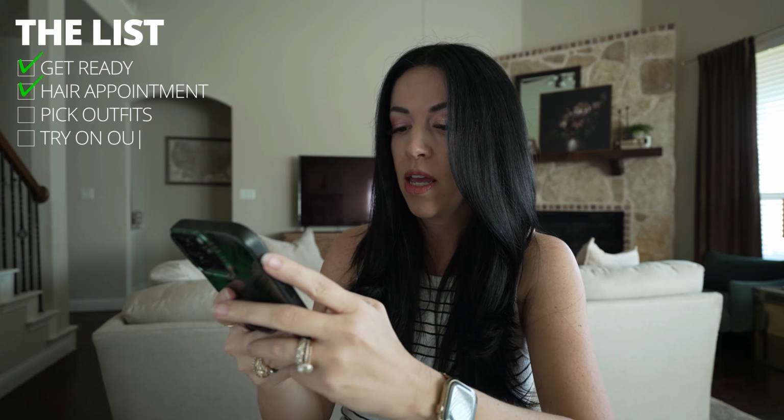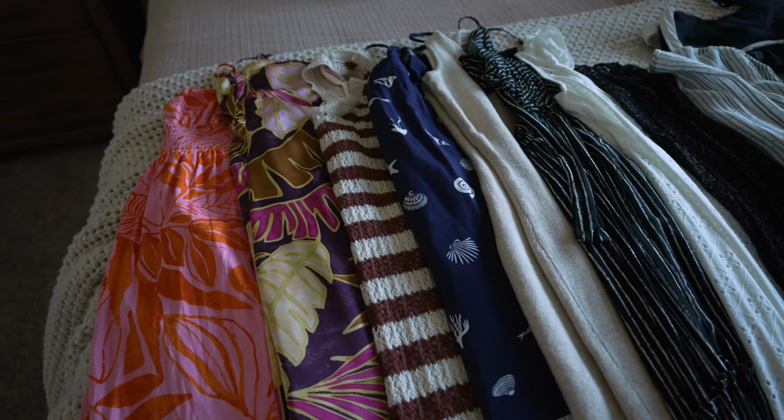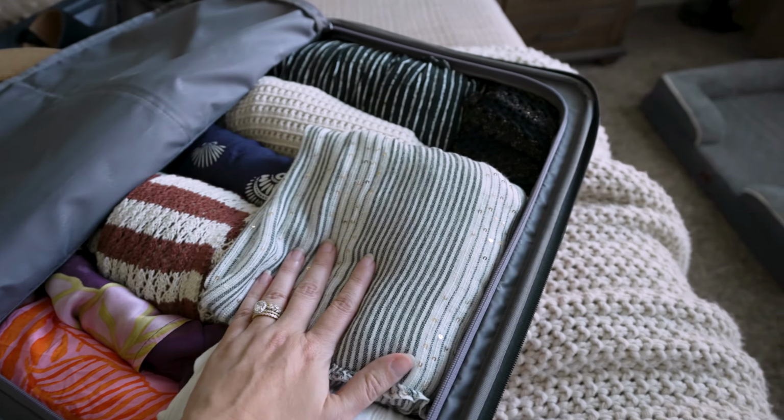Now that I'm all set to feel fab, let's move on to prepping and packing for this beach getaway, starting with my packing list. Then I'll show you the outfits I tried on and what made it into the suitcase for our week at Rosemary Beach.